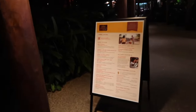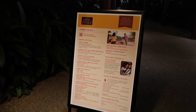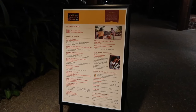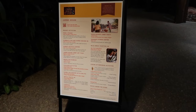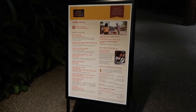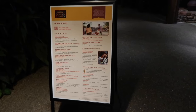Here's the resort activities, let's have a look. A lot of them you have to pay for, but also some of them are free. There's an art tour. We're not really art people, we probably won't do that. Movie Under the Stars. What day is it? Any ideas? Monday. Jungle Book. Wednesday is Soul and Friday is Elemental. The campfire is 5:30 till 7 o'clock every night. They have free marshmallows, unless you want a whole s'mores kit, then you have to buy it.